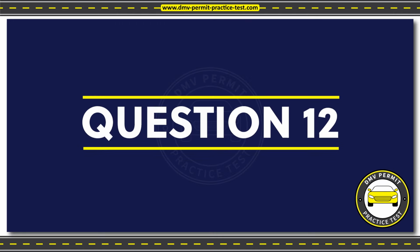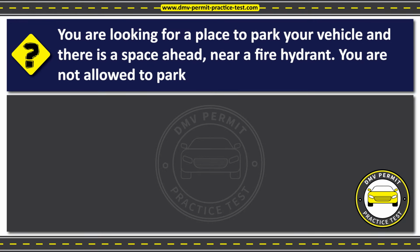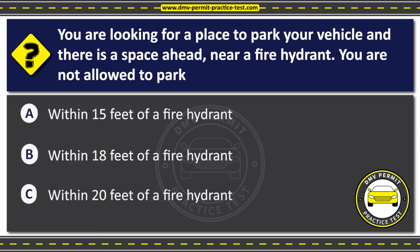Question 12. You are looking for a place to park your vehicle and there is a space ahead near a fire hydrant. You are not allowed to park: Option A, within 15 feet of a fire hydrant. Option B, within 18 feet of a fire hydrant. Option C, within 20 feet of a fire hydrant. The correct answer is option A, within 15 feet of a fire hydrant.